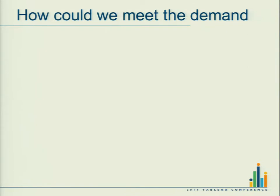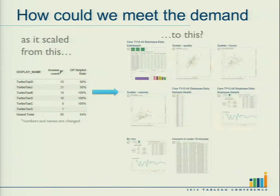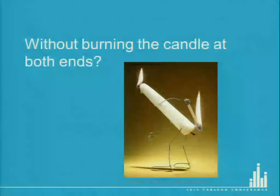How could we meet the demand as it scaled from a couple of dashboards to really running the business in Tableau? And how could we do that without burning the candle at both ends? Because those 80-hour weeks, you can only do those for so long. I'm going to share 4 key strategies for how we did that.